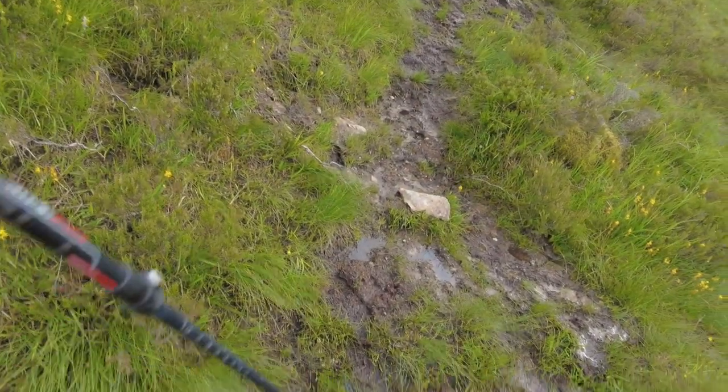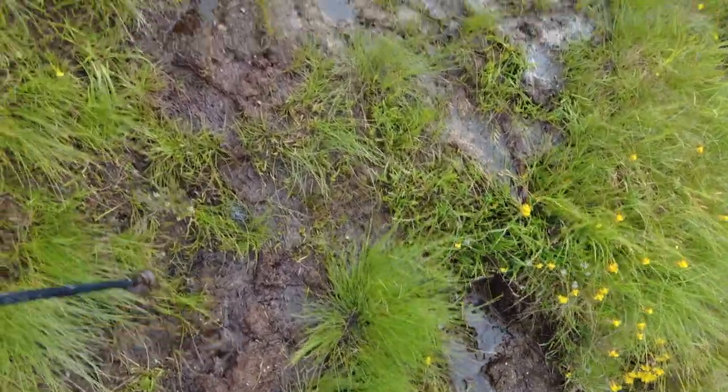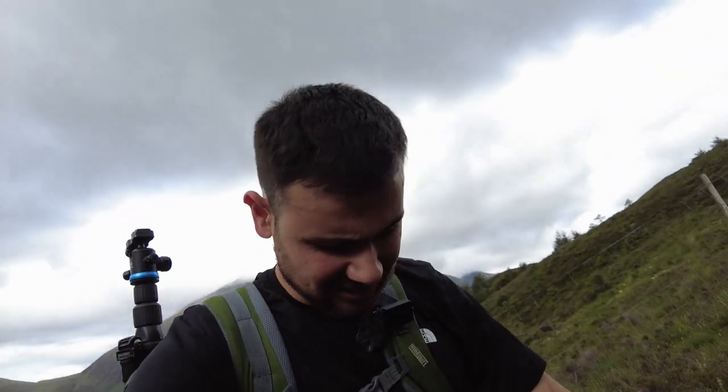prod the pole in the ground to see how deep it goes. I've already been caught out a few times. I've been shin deep so far. When I did Aonach Eagach, I was about hip deep, and then it can really be a downer on morale when you're full of mud. But yeah, got to negotiate this now.